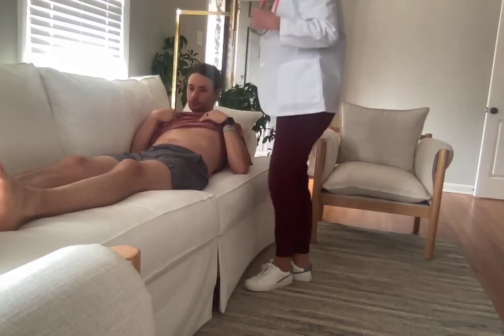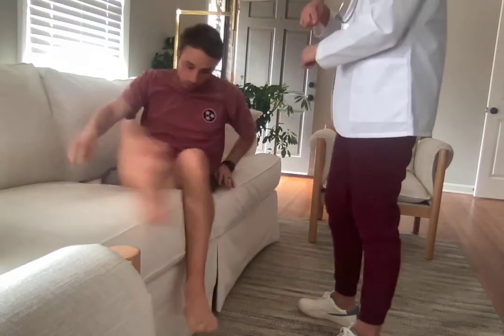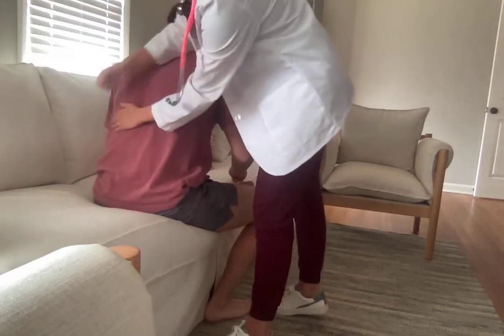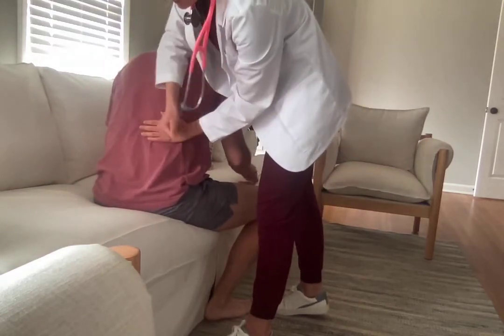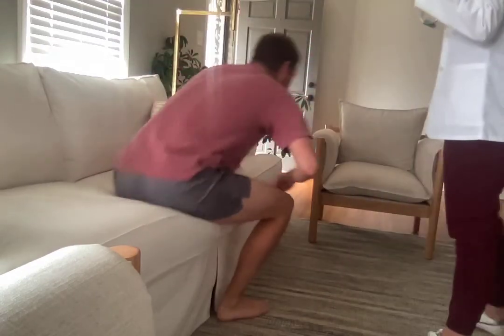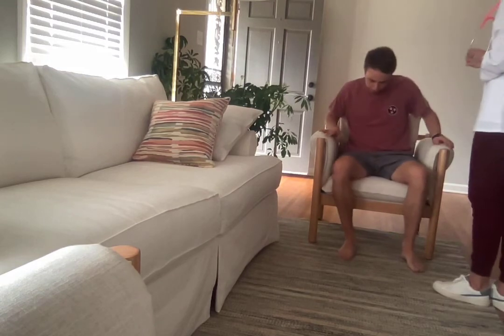Awesome. If you don't mind sitting back up and facing your back to the camera real quick, I'm going to assess for CVA tenderness. Do you feel any tenderness? No. Great. I'm going to have you move back to the chair. We're now going to begin our musculoskeletal portion of the assessment.